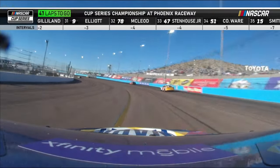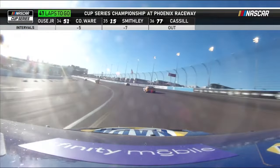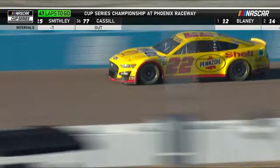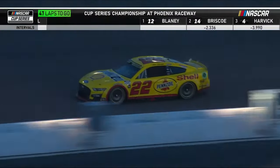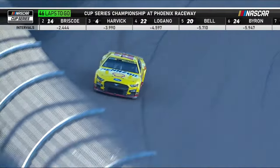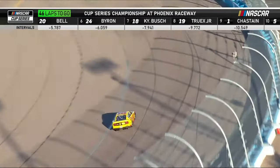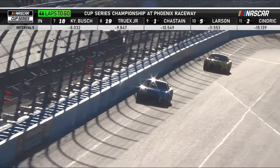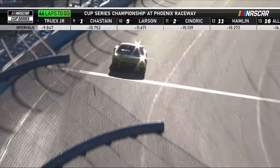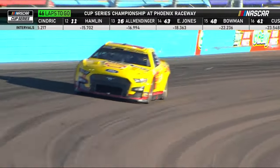Chase Elliott just coming off of pit road, now three laps down to the field. A disappointing ending to the 2022 season, potentially, for Chase Elliott after the wreck and going a couple laps down working on that car. But it's Logano who has looked the strongest. He led 156 laps, but as far as the championship four competition goes, he has only been behind one other championship four competitor for one lap of this race.